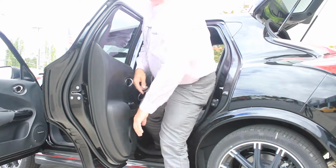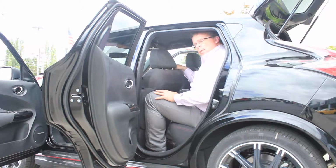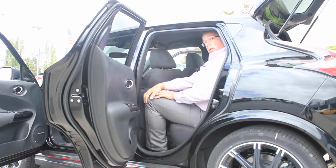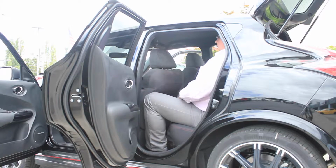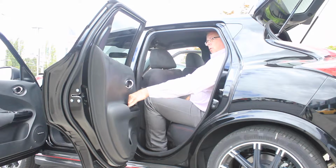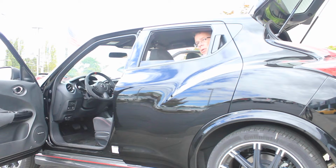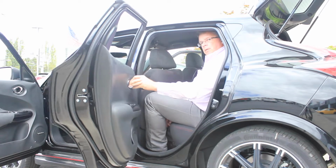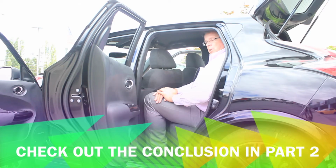So let me get in the car. And ooh, 5'11", long legs. It's a little bit tight for me, I have to admit. This is the seat positioning of how I drove the car prior. And sitting now in the back, and I have broad shoulders, let me also close the door. No, I'm feeling a little bit too cramped in, so I wouldn't like to drive this car in the back seat more than 20 minutes because I feel claustrophobic.